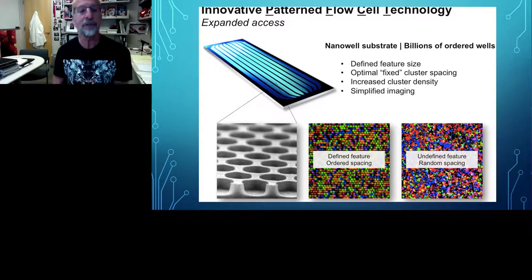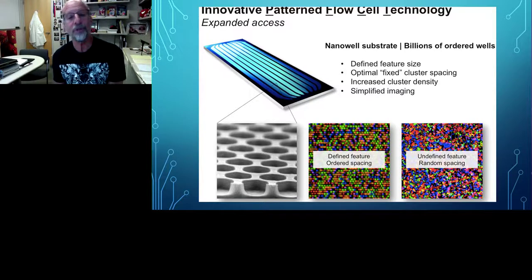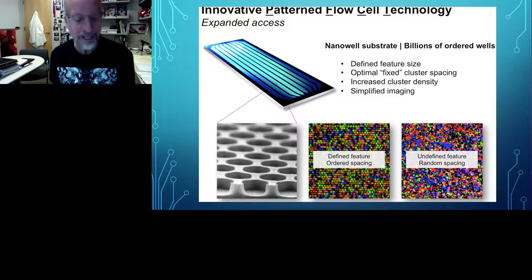But eventually, with this type of platform, and this is shown on the bottom right, you generated so many clusters on the flow cell surface, which is shown on the top left, that it becomes very difficult to discern one sequence cluster from another. And then the next advance is shown on the bottom left, which is to not just have a flat flow cell surface, but to have a patterned flow cell technology. Basically, what you do here is the DNA molecules are actually amplified in the well itself.